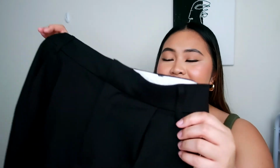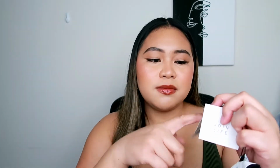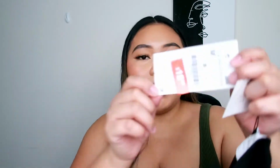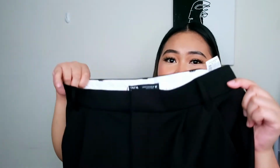Okay, the last pair is these black pants. This reminds me of the one that I recently got as well, the one with the crisscross, but this one isn't crisscross. And this also reminds me of my brown one. So I feel like it's almost the same, but it's black. And this was on sale, which I'm like, you know what, might as well get it. So I got the size medium, and I only paid $15.99. I don't know what's up with me and this type of pants. I freaking love it if it's good on me.